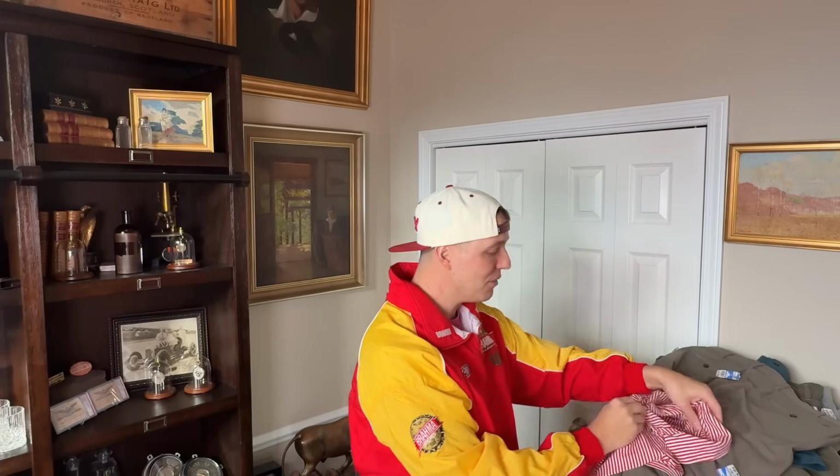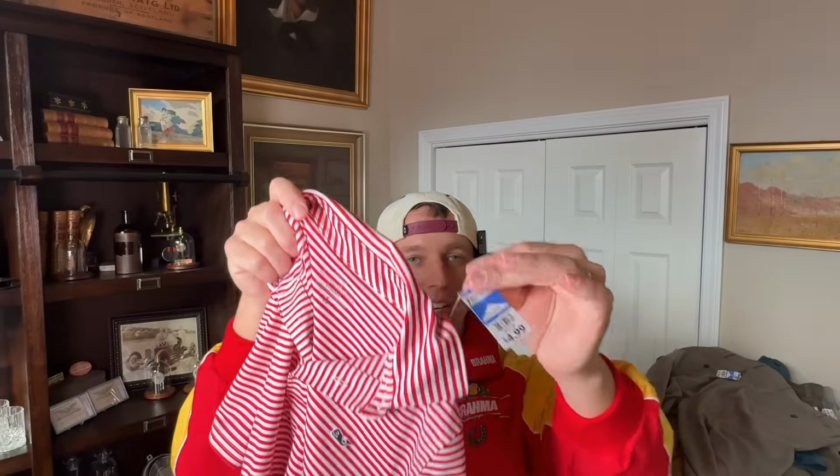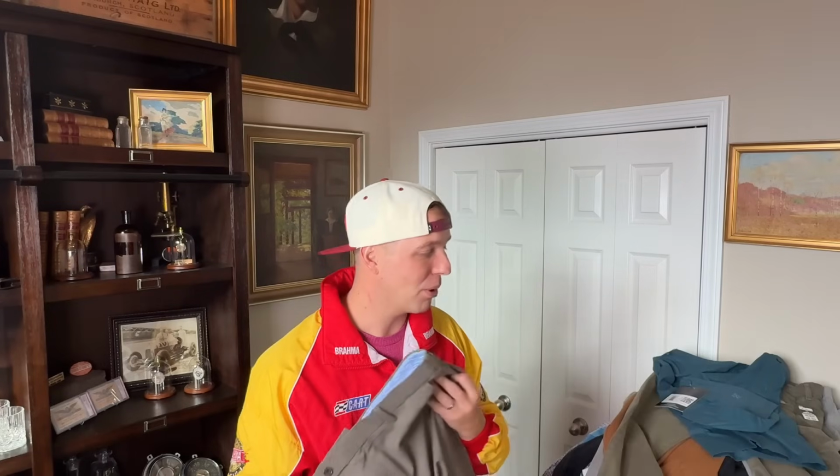This is a Vineyard Vines, paid up for this one. Vineyard Vines, polyester, $5, but it's for my son. So instead of spending $25, that was $5. It's like perfect condition. So sometimes you got to do that, right?